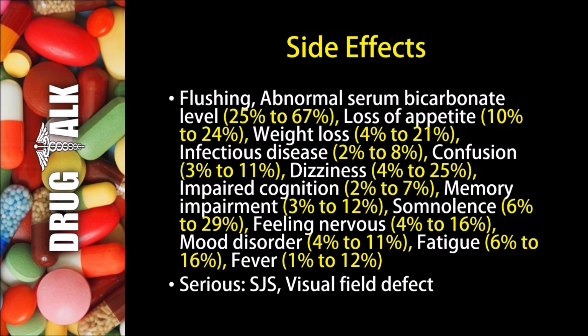10 to 24% may experience a loss of appetite. Weight loss may happen 4 to 21% of the time. 2 to 8% of patients may develop an infectious disease. Confusion may happen 3 to 11% of the time, while dizziness may happen 4 to 25% of the time. 2 to 7% of patients may experience impaired cognition, and 3 to 12% may experience memory impairment.